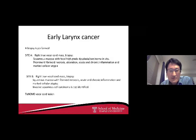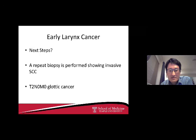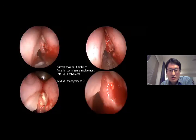So you do take the patient back for a biopsy. And that biopsy comes back as squamous cell carcinoma. So the question is, how do you want to manage this patient now with what you see? Susan?